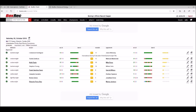But apart from the two main fights and the Tapia fight, there's not too much else on the card to really keep your eye out for. But I do think this is the best card so far of this season's World Boxing Super Series. I really feel the Dorticos versus Masternak fight will be fire. I think that'll be very good.